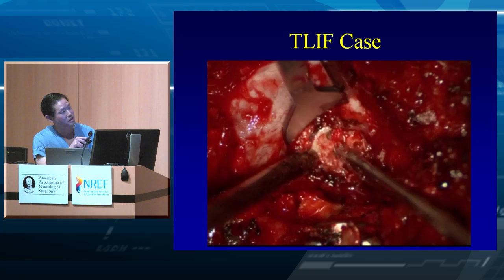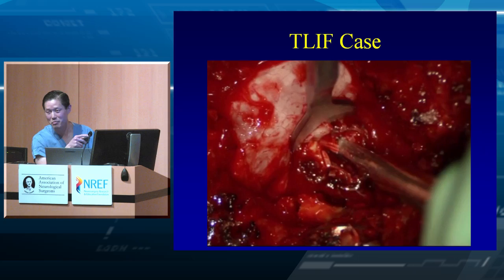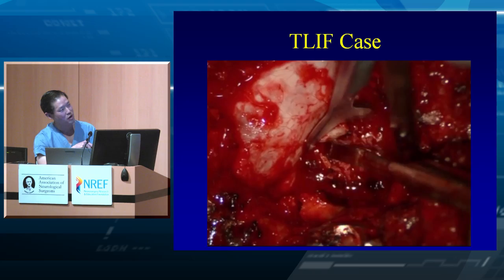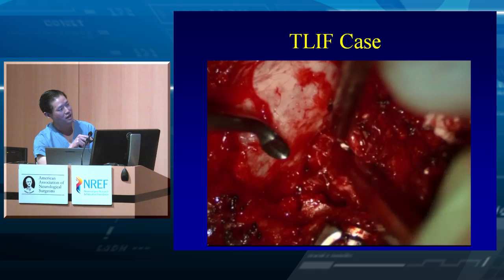So just standard discectomy now. This is a fairly big disc. That's a rotate shaver that goes in. It breaks up the disc a little, so you can make your discectomy a little easier. It's not much longer in the video. You can see the segment's pretty mobile now. You can distract pretty easily. But again, taking time with your discectomy is very important.